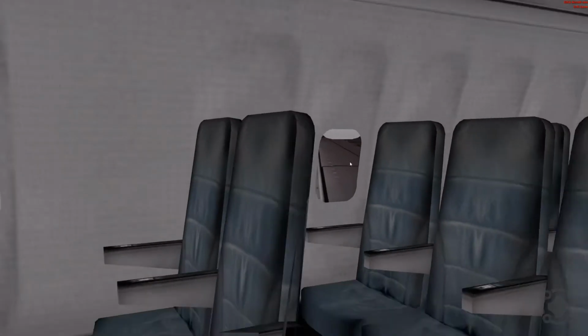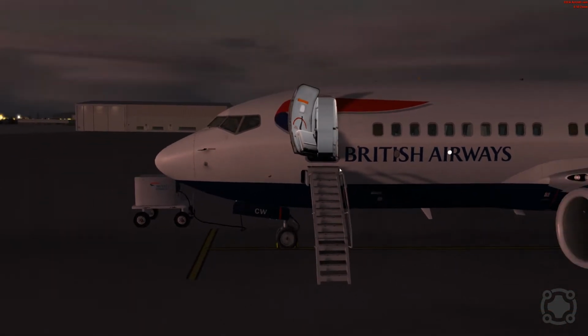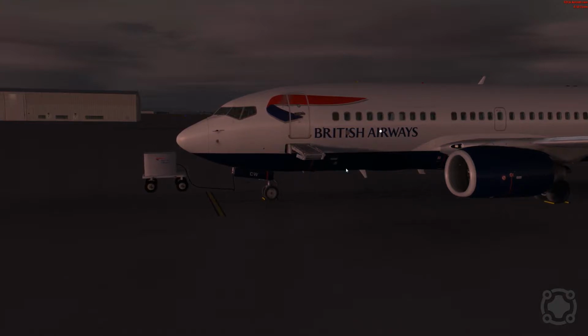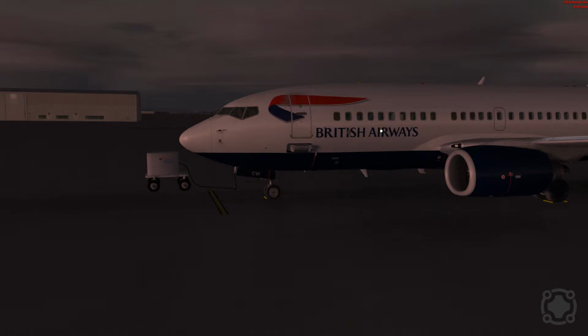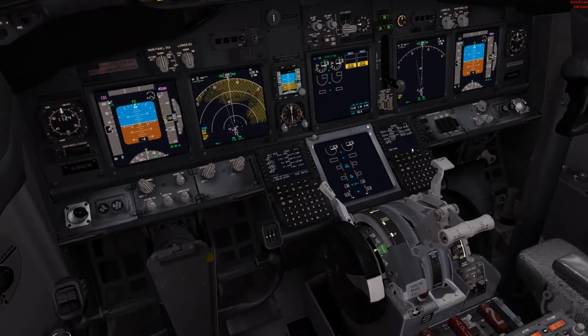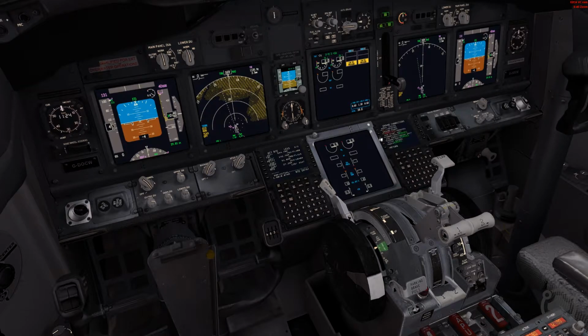So let's see that happening. Look at that. Nice bit of closing action on the air stairs. I don't know if the real aircraft has air stairs in it, but we're kind of fudging it just a little bit. Back in the cockpit here, since we have everything on APU power, then we can disconnect the ground power. And if I remember where my checklist is, we can go through the checklist. Should be a good idea.